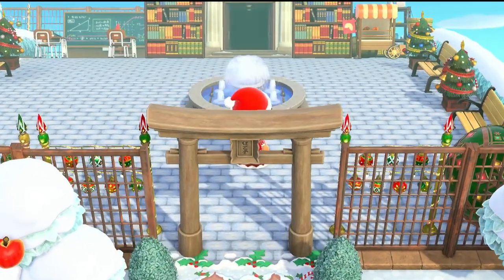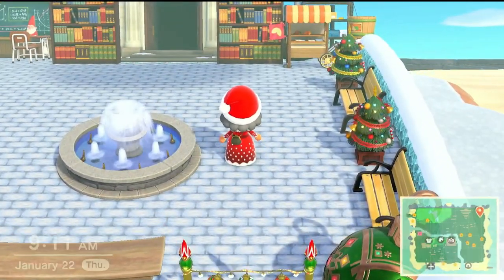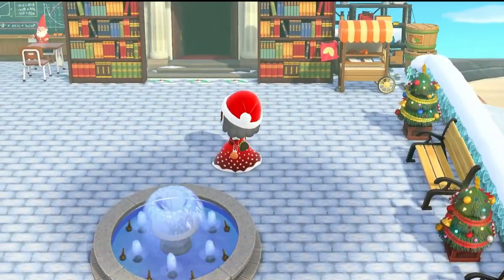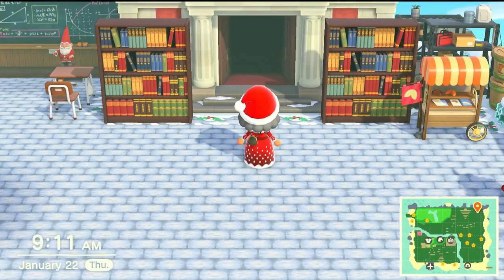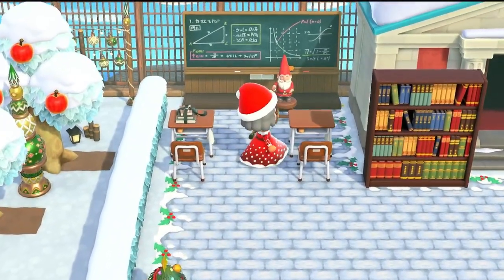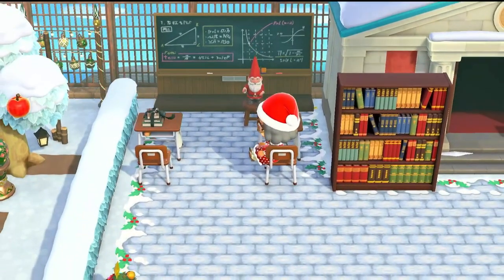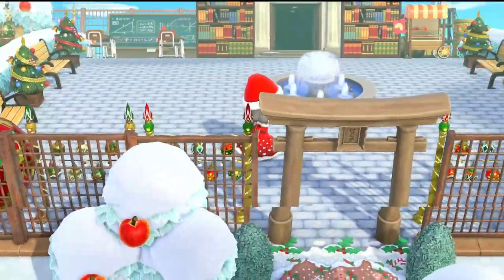That's it for today. This is our Christmas library, and I have to say, it's adorable. I absolutely love this. I am contemplating whether I put the arch with the lights on it right here. I don't know. I feel like I'm overusing that item. I absolutely love this idea. Get taught by an elf on how to be an elf. This is absolutely adorable. I hope you enjoyed it.